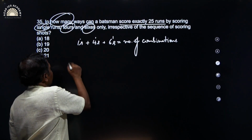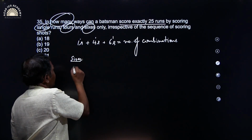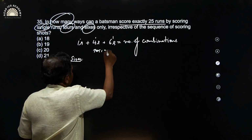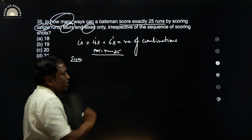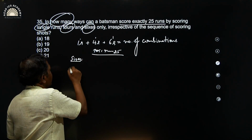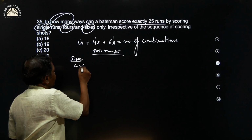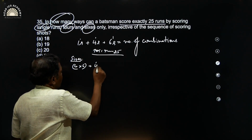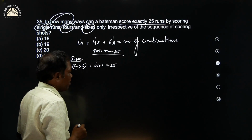First let us start with the 6s. If you take six 6s, 6 into 6, 36 runs. The total runs are 25, so 36 is not possible. We don't need that at all. Five 6s, 6 into 5, 30. No, we don't require that. So five 6s we don't want. Let us take four 6s. 4 into 6, you will get 24 runs, plus 1 single. You can take 1 single once, so you will get 25 runs. I am just trying to explain how we are supposed to solve it, but I am not doing it completely here.